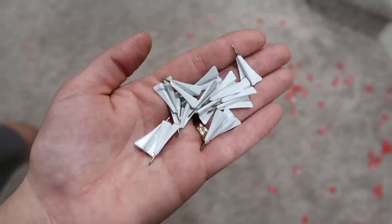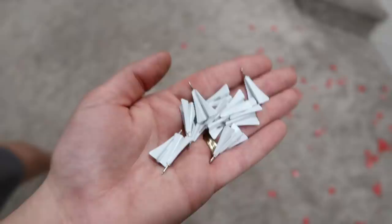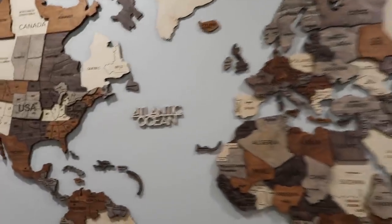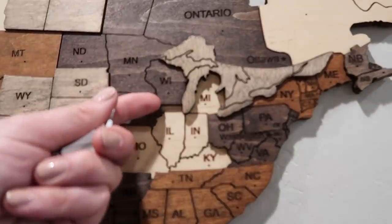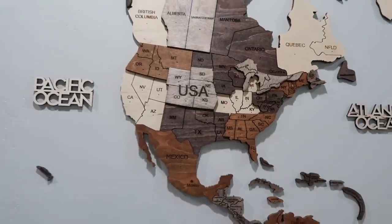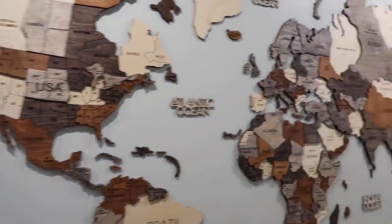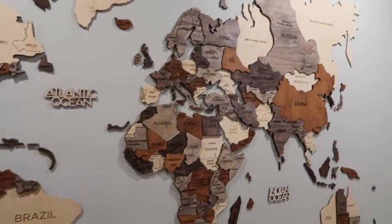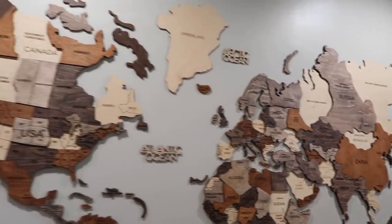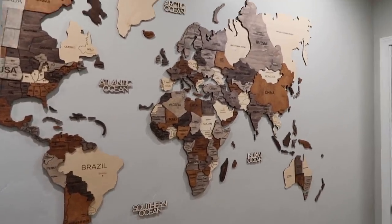They also come with these cute little push pins. They are little paper airplanes, and you can put them up on the map wherever you visited, so you can see the little holes that they can go into. Kyle and I have both never been outside the US, so I think we're gonna wait until we go outside of the US to put these little guys in. But it will be cool to hopefully one day fill up, obviously not everywhere, but a lot of places. That will be really neat.